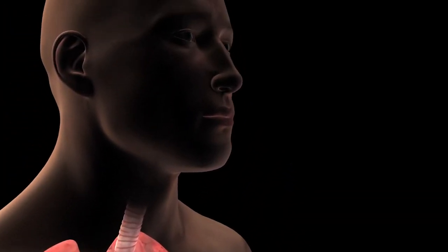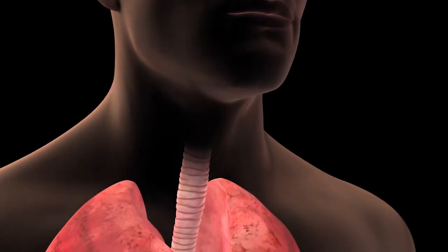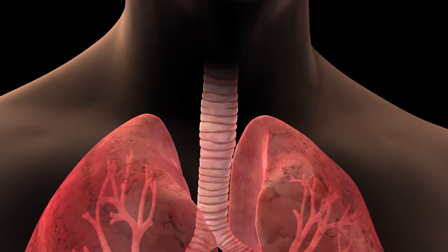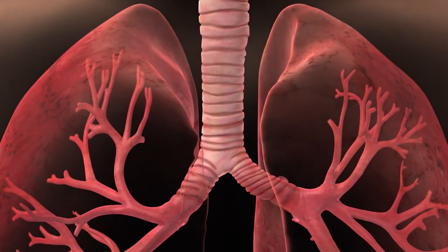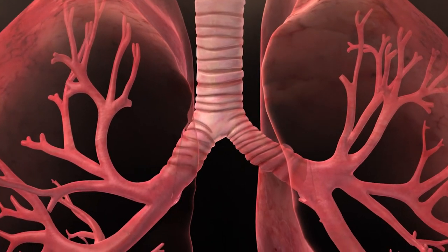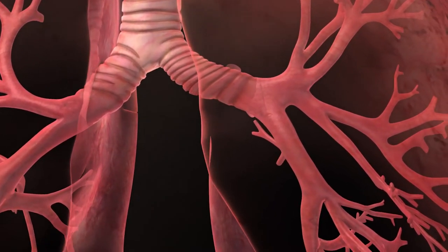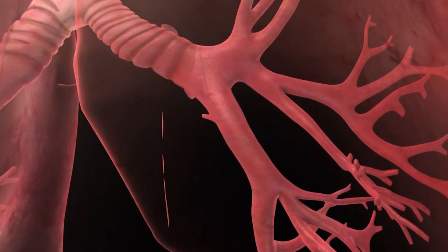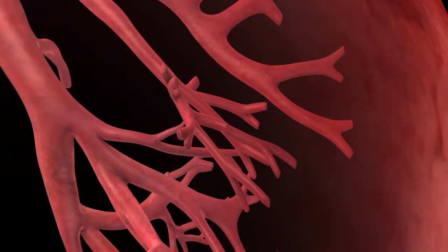When you breathe in, air travels down your throat through your windpipe, also known as the trachea, and into two large tubes. These tubes are called bronchi, and one goes into each one of your lungs. The bronchi tubes then branch off into smaller tubes, like branches on a tree. These smaller tubes continue to form smaller and smaller branches until they are about the thickness of a hair.